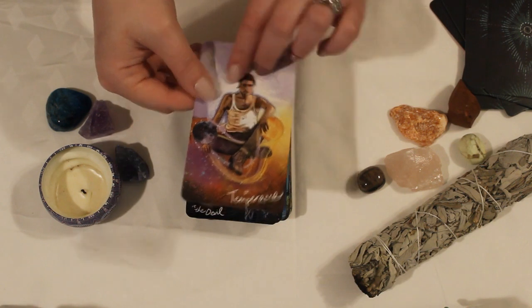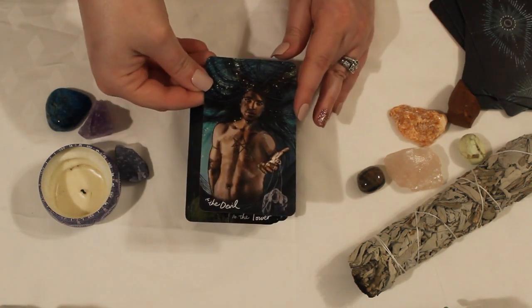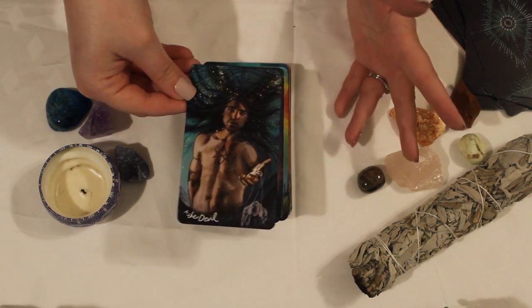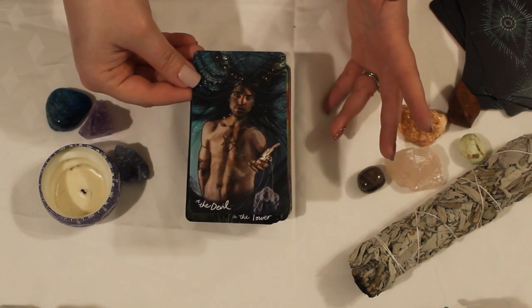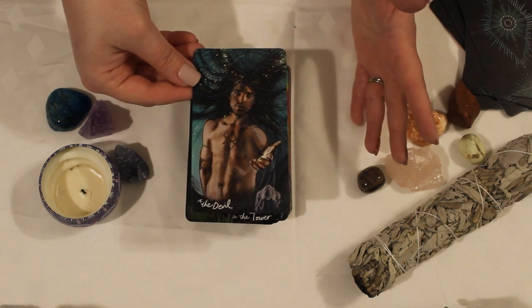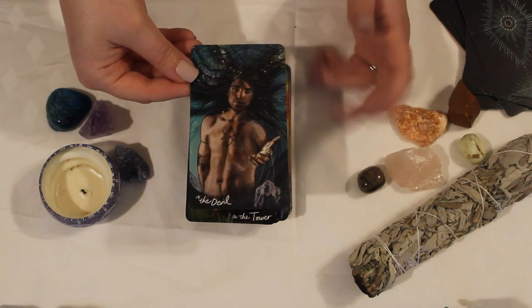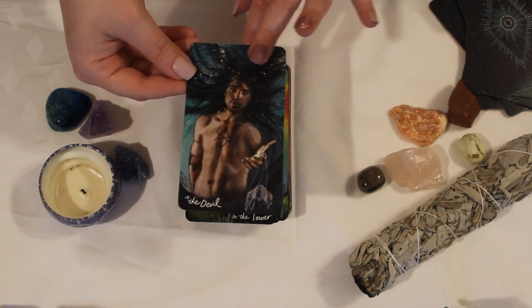Temperance. The Devil. The Devil's very interesting too. Even he looks a little scary, but he's still human. And so I think that's why it's really easy to use this deck to read for others, especially people that don't know, because it's not over the top, dark. It's still relatable.